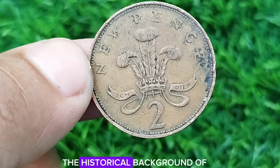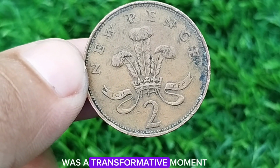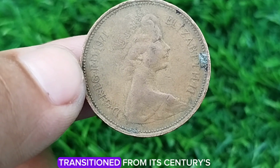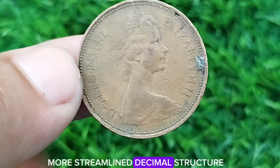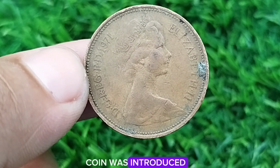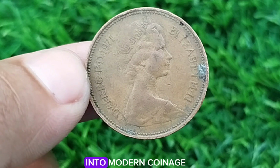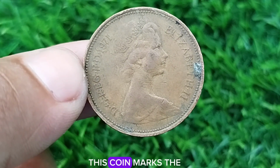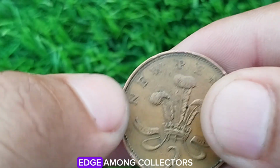Let's start with the historical background of this iconic coin. The year 1971 was a transformative moment in British currency history. This was the year of decimal day, when the UK transitioned from its centuries-old system of pounds, shillings, and pence to a more streamlined decimal structure. As part of this historic change, the 2 new pence coin was introduced. The 1971 issue was the first of its kind, representing a bold step into modern coinage while retaining elements of traditional design and national pride. This coin marks the beginning of a new era, and having a piece from the very first year of issue gives it an immediate edge among collectors.